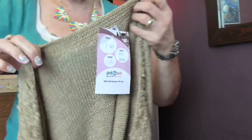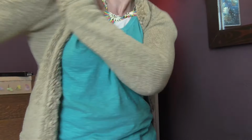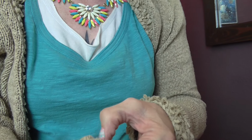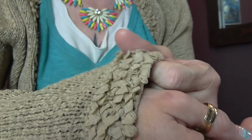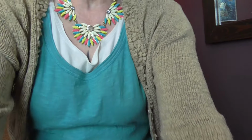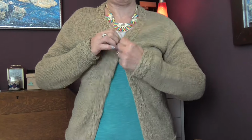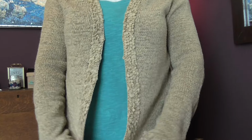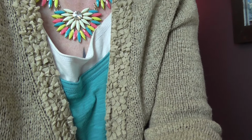So I've been on the lookout for a cardigan of this sort of colour. Unfortunately, it is a long sleeve, which I would have preferred if it was a 3/4, but that's okay. I can deal with this. I can always pull it up my arm if I so wished. It has a loop effect, nylon effect round the sleeves, the cuffs. Let me take that out so you can see more of me. And that effect goes all the way round the back of the neck and down each side to the bottom.